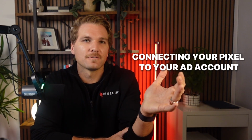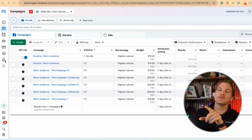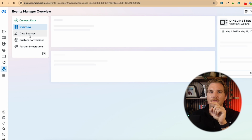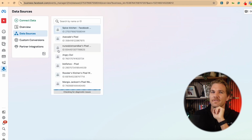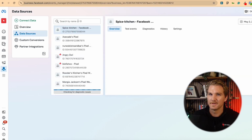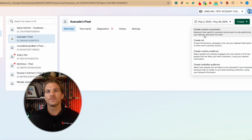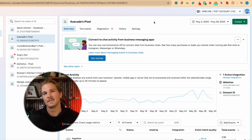All right, so step number 3 is connecting your pixel to your ad account. This is where many restaurant owners get stuck, but I'm going to make it simple for you. In Business Manager, go ahead and scroll down to data sources in the left menu, click on pixels, and then type in your restaurant's name to find your pixel or create one if you don't have it, and then verify you have access to it by finding your name listed.